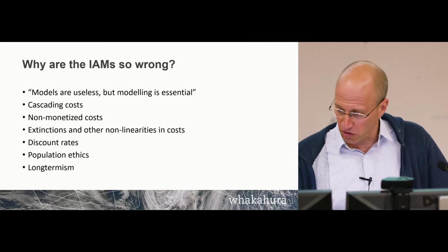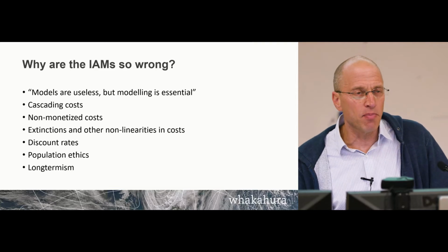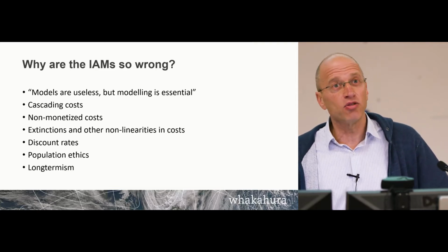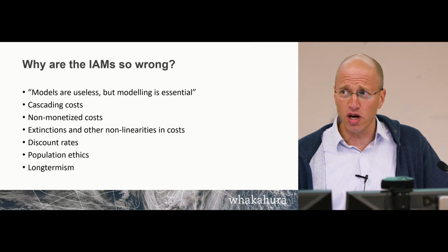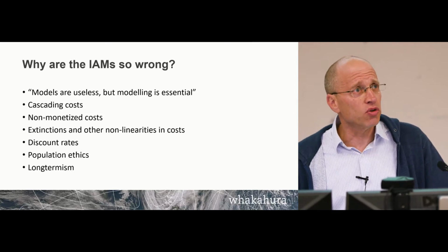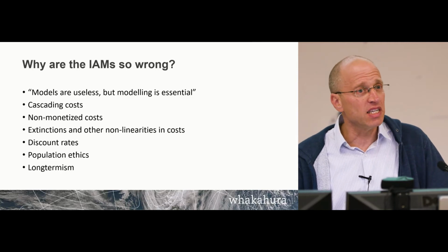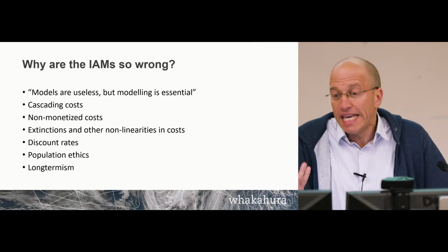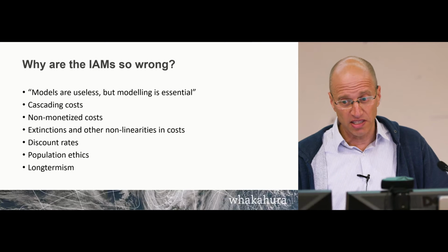The most obvious example would be the drought in the Middle East that led to the Arab Spring, that led to the flows of immigrants from the Middle East to Europe and then to Brexit. So you can pretty easily tie up a fairly convincing causal chain from climate change to Brexit. That's an example of a cascading cost. There are a lot of non-monetized costs.